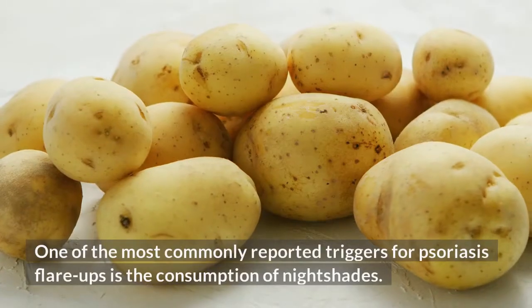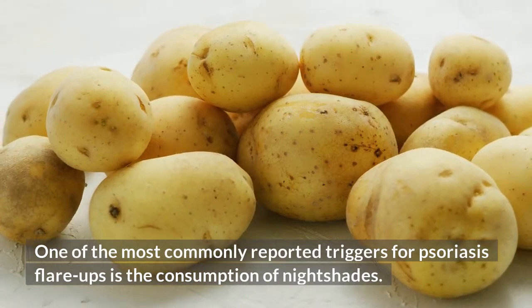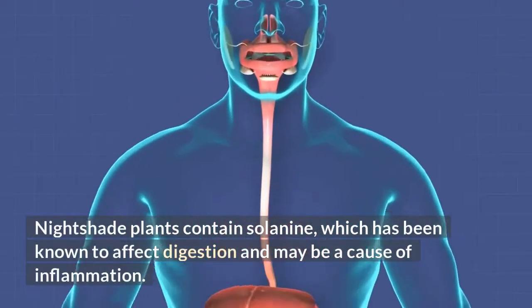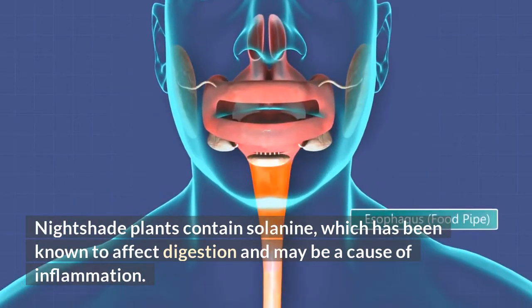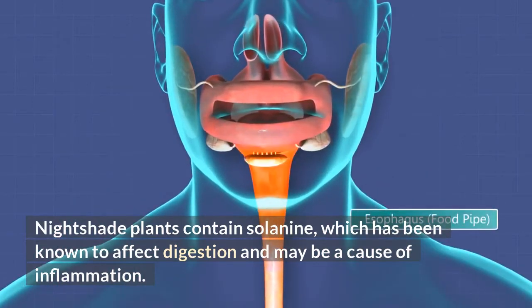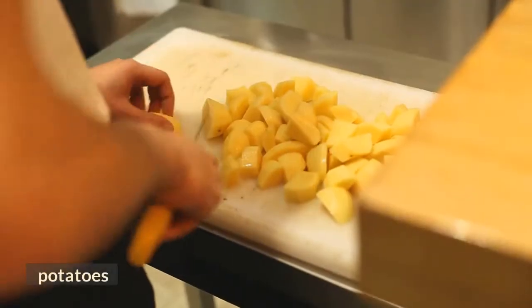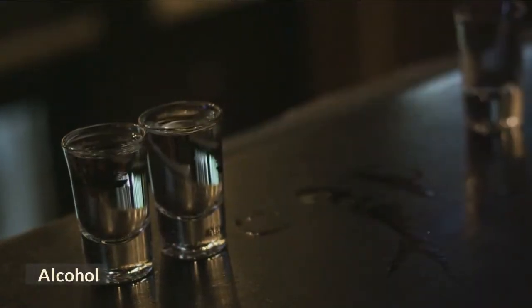Nightshades. One of the most commonly reported triggers for psoriasis flare-ups is the consumption of nightshades. Nightshade plants contain solanine, which has been known to affect digestion and may be a cause of inflammation. Foods to avoid include tomatoes, potatoes, eggplants, and peppers.